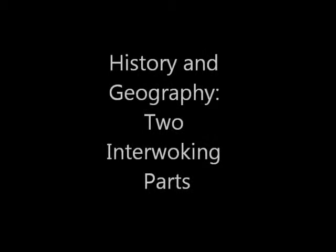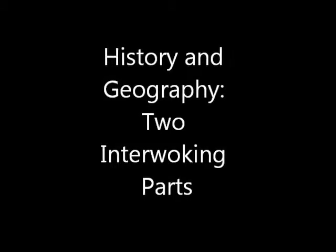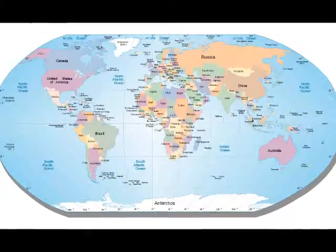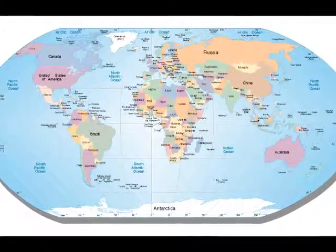Understanding the worlds of geography and history is a crucial skill because geography determines the behaviors of the people that live there, whether it be for trade, military, or naval purposes.